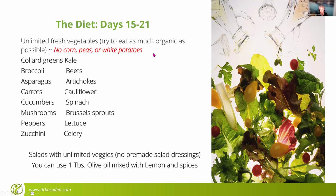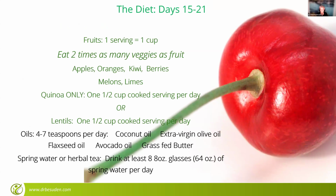You can add lemon and spices to your salad dressings, just no commercial salad dressings because they are going to be full of sugar and hydrogenated fats. Still the same rule, eat twice as many veggies as fruits. I'm limiting all those really heavy sugary fruits because I know what you'll do with them.